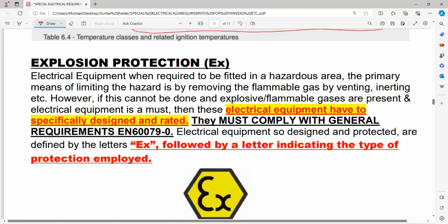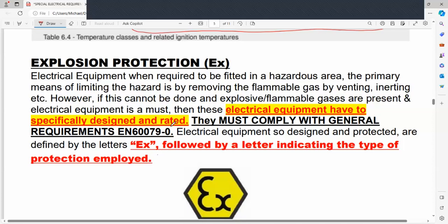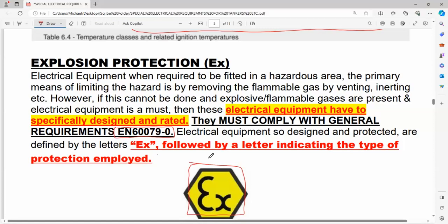So they must comply with the general requirements of EN60079. Okay, and by this particular thing, they will be all having this particular rating, EX, followed by some letter, and we will see what those particular letters are going to be. But just the word EX means it is explosion proof rating. It can be fitted in that particular red zone that we saw. All those areas that are colored red, they can be fitted in that particular zone, but depends on what is the letter following the letters EX.